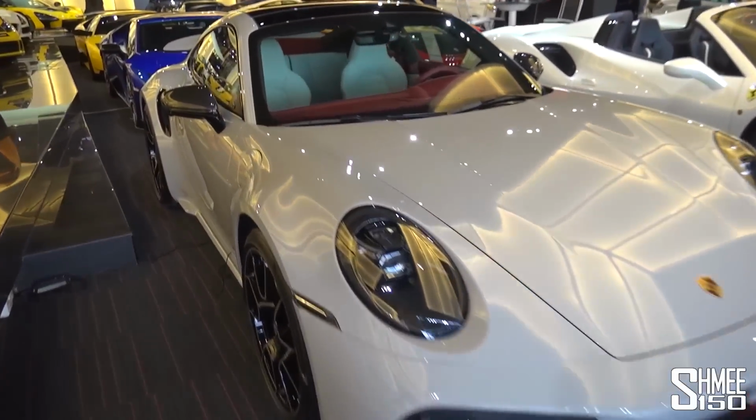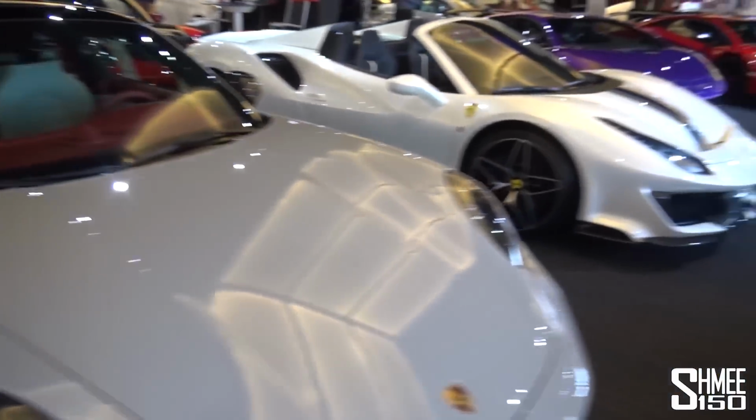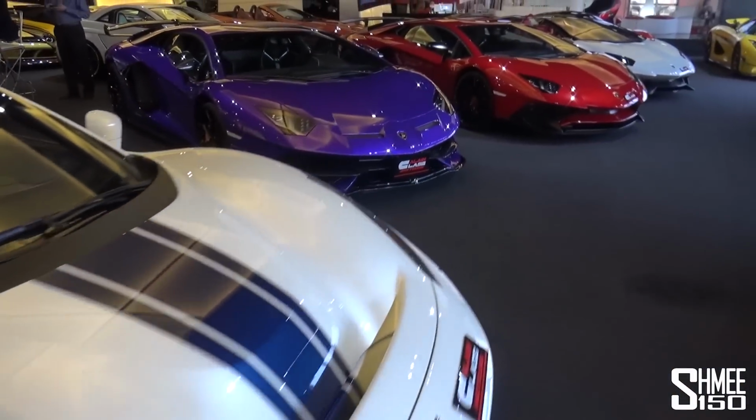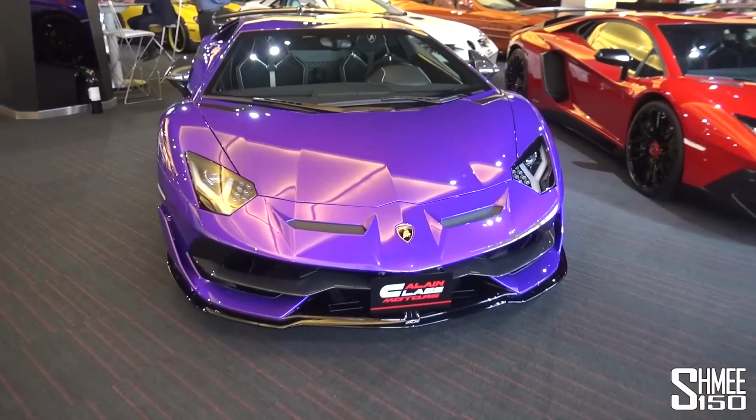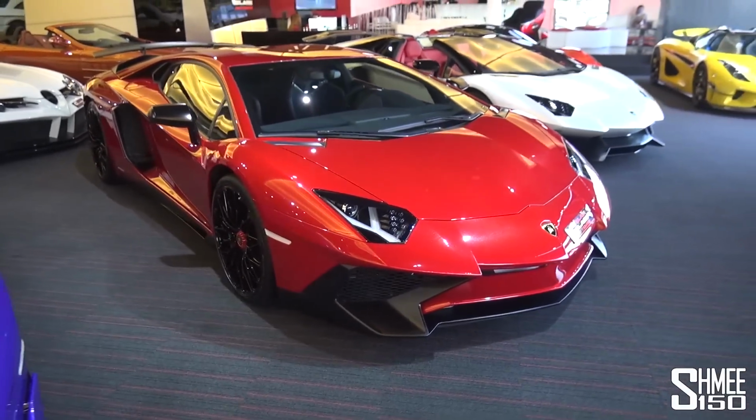Look at the spec on this. Crayon or chalk exterior with the red and the beige dual tone inside. We've got a white with blue stripe 488 Pista Spider, the one of 900 SVJ Coupe in Viola Pasifae. That is a stunning colour. We've got the Rosso Bia, is it called?